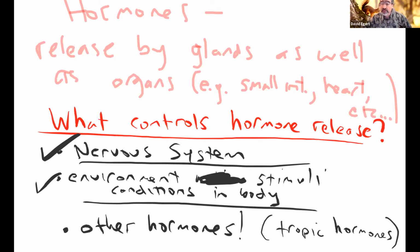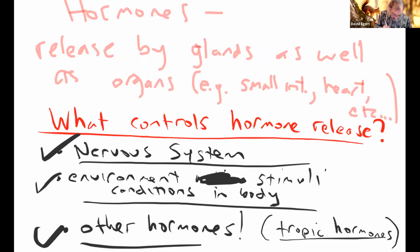So we'll talk about that in detail right now. Right now I'm just kind of yapping, but we'll look at lots of specific examples of these feedback loops, where hormone levels are controlled by other hormones, and then these feedback loops where those controlling hormones are in turn controlled by levels of hormones. So this will be a common theme.